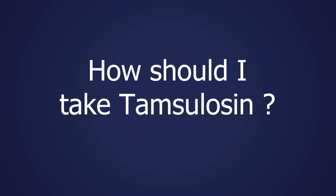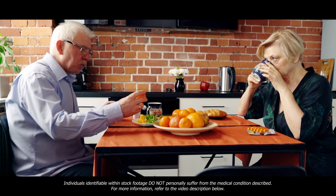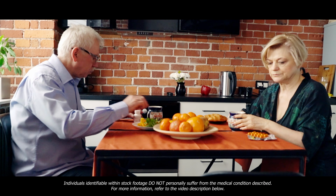How should I take my Tamsulosin? It's best to take your Tamsulosin once a day in the morning. This ensures that the medication is working during the daytime. It's best to take your medication at the same time each day. Most people will choose to take it after breakfast or after the first meal of the day.